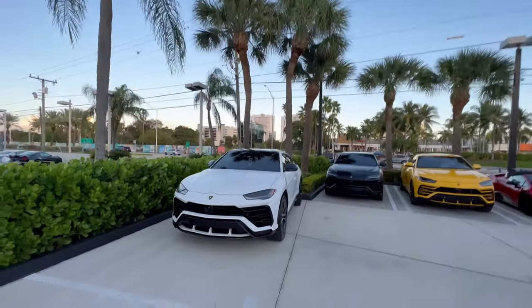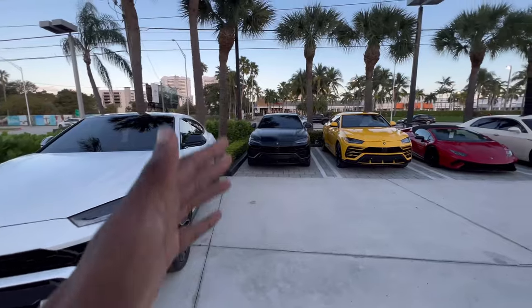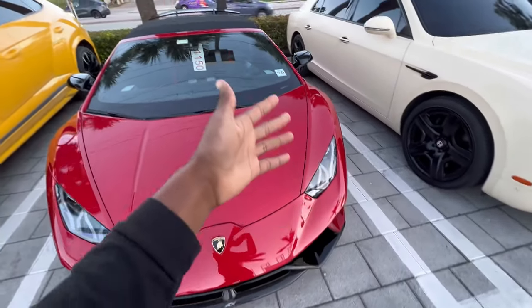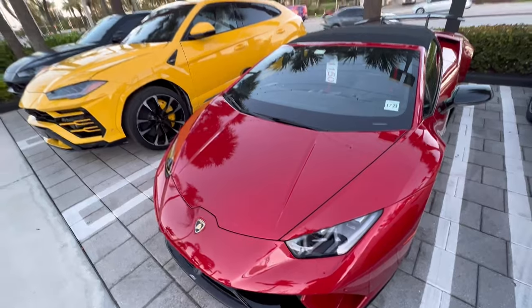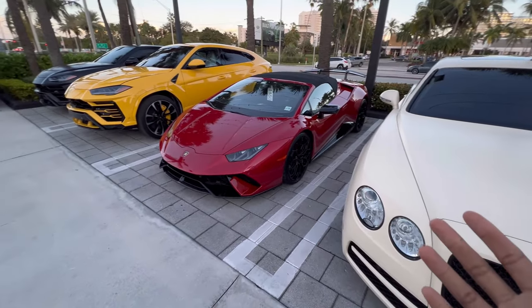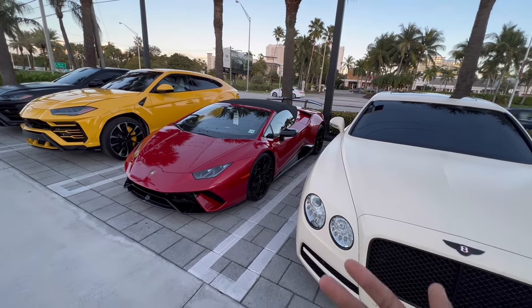So guys, we definitely got some beautiful cars today, man. That's Lamborghini of Miami. So we've got a Urus and a beautiful Performante. I really do like red on cars, and this one definitely fits. It's like a cherry red. I'm not a big fan of the typical Ferrari red, but if it's like a dark burgundy or cherry red, I could really dig that, man.